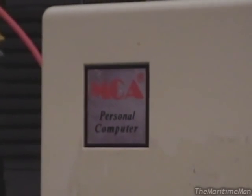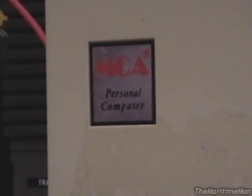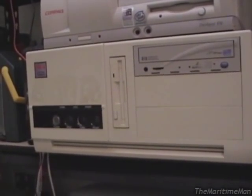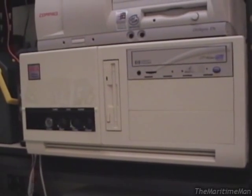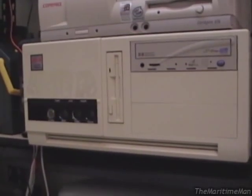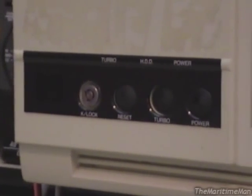And of course, I don't know who MCA is, nothing comes up when you Google them. I'm going to assume that they were a small shop somewhere that just built custom computers, because of course this computer has no name brand. It's just a bunch of parts thrown together in a generic case. And anyway, I really love this computer. Love the LED display. It's really cool.